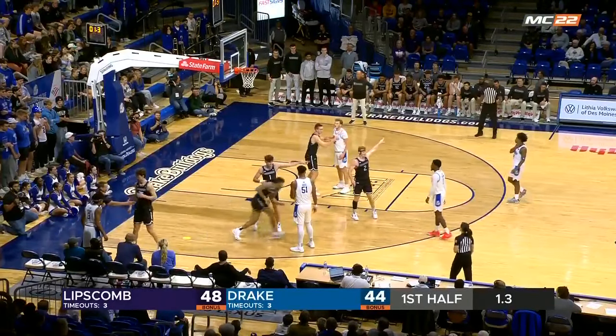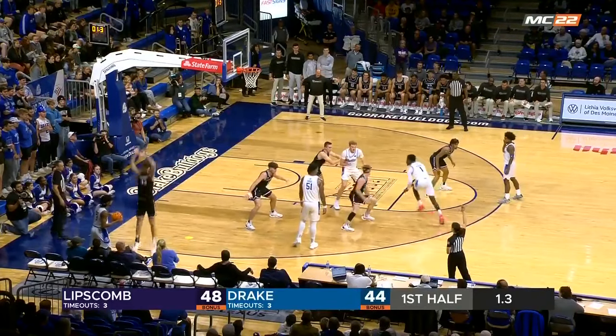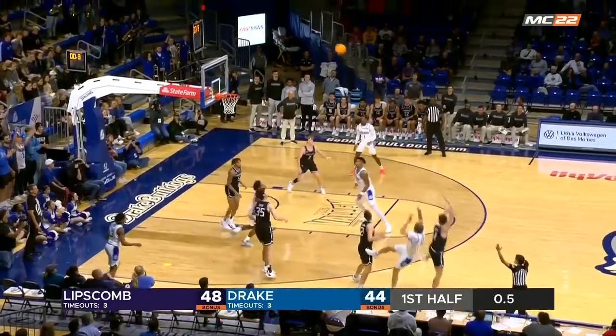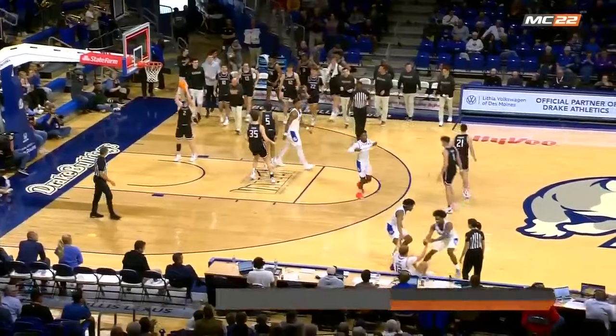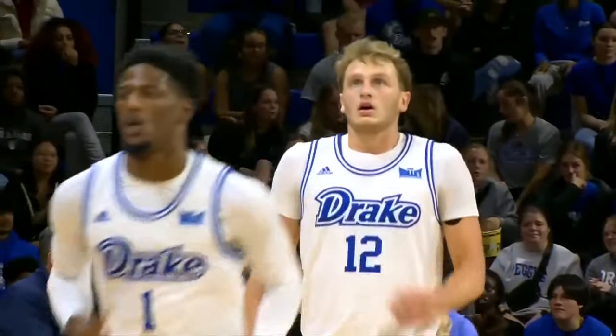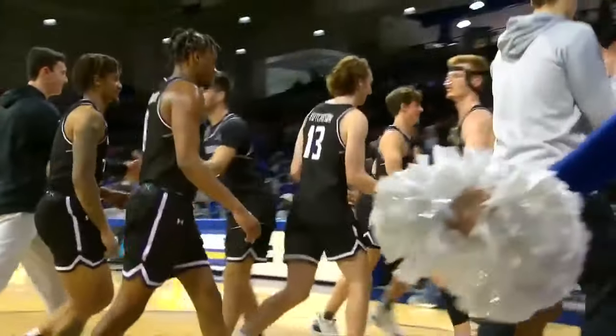Wright brings great quickness and can get the ball off in a hurry. And Asman in the corner, 6'11", using his length to make it difficult for Garland. DeVries at the buzzer. Not good. And it will be the Bisons trying to pull an upset on opening night for the Drake Bulldogs, who will take a 48-44 lead to the locker room. And Skovitz, the same story.